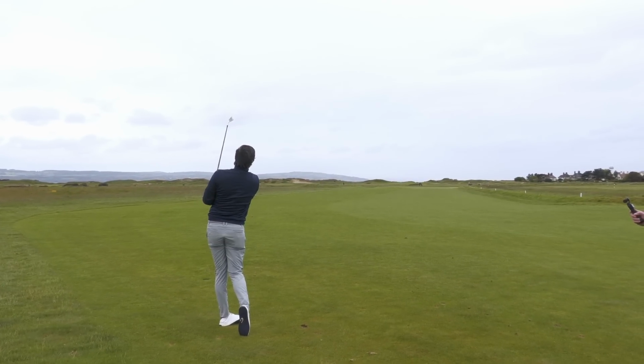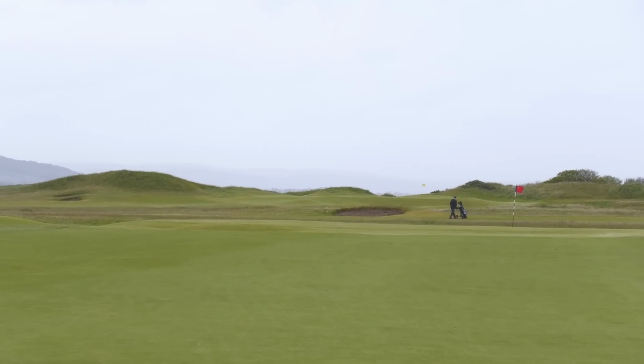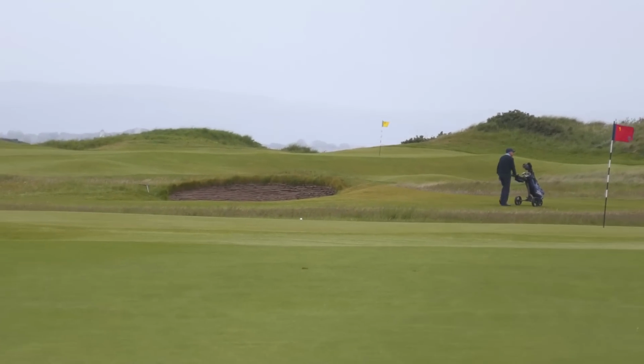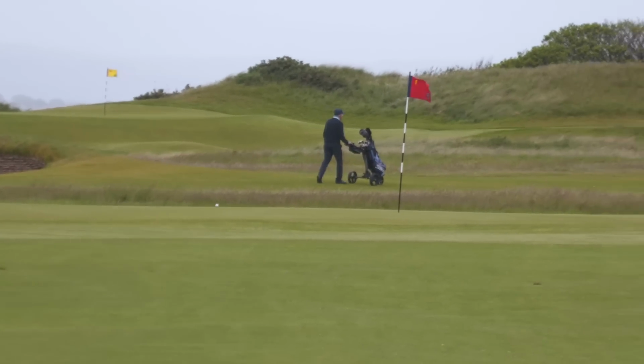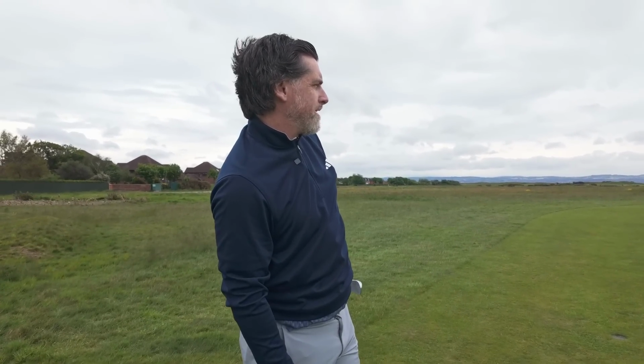What does he do? Started left, drifting nicely. Keep coming, ball. Pitch middle of the green. It's coming round to the pin now. Delighted with that, Howard. Great shot, could be five or six feet. Delighted with that. Matt's not happy.